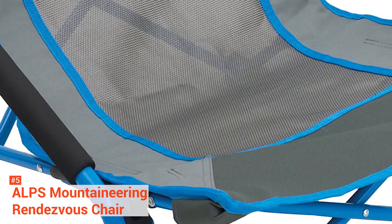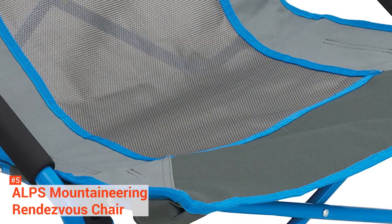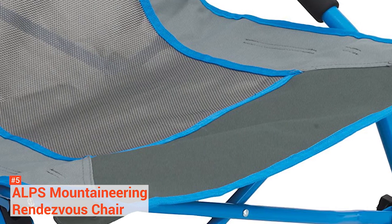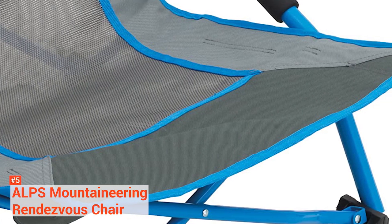In the end, the Rendezvous chair is pretty comfortable. With its low weight and durability, it's hard not to find 100 amazing uses for this chair.